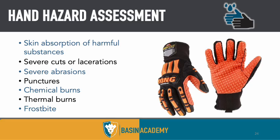But more seriously, severe cuts or lacerations can happen. Make sure you have cut resistant gloves, again, when you're working around sharp objects. Abrasions, punctures, chemical burns, thermal burns, and lastly, cold temperatures, making sure we have an insulated glove as well. And particularly for us guys that work outside when it's cold, it's tough because heavily insulated gloves typically aren't going to be your best crush or cut resistant gloves or impact resistant gloves. So it is a trade-off, and selecting the right one, or gloves plural, depending on what you're doing, that can be a little bit of a trick.